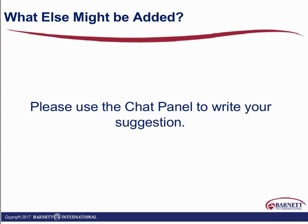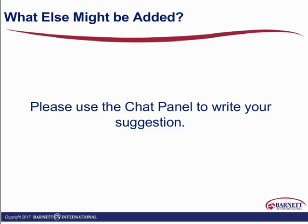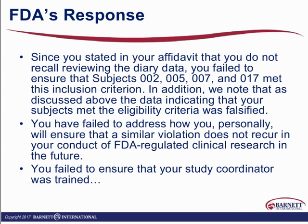So let's just skip ahead here. That response was not adequate, by the way. Let's just move ahead with this one a little bit. Okay. The FDA responded, since you stated in your affidavit that you do not recall reviewing the diary data, you failed to ensure that the subjects 2, 5, 7, and 17 met inclusion criteria. And in addition, they noted that this eligibility criteria was falsified. He failed to address these things personally, how he's going to ensure that similar violations do not recur, and failed to ensure that the study coordinator was trained and clearly was not overseeing this trial.